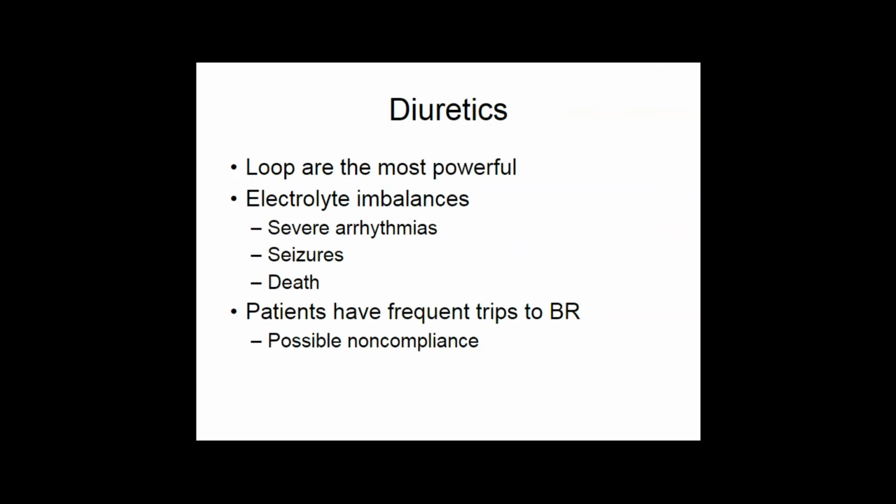Excuse me. Diuretics. This should be review information for you guys. Remember that loop diuretics are the most powerful. They can all cause electrolyte imbalances, which lead to severe arrhythmias, seizures, and even death.